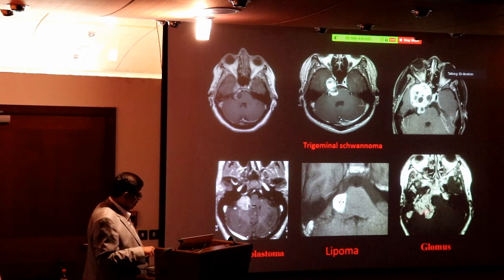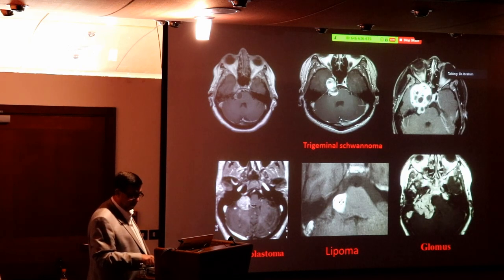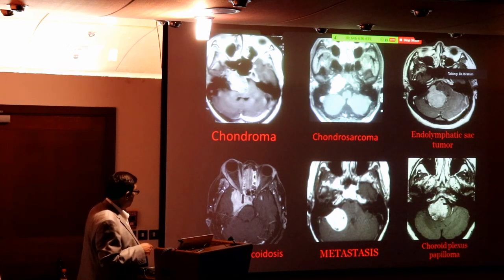If you go in for this tumor and you don't know it's a glomus, you would kill the patient. And this family would kill you. So it's not just a mental exercise, it is preparing what you are going to do.